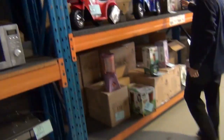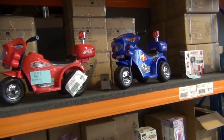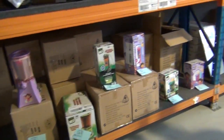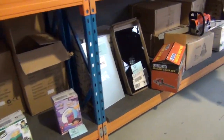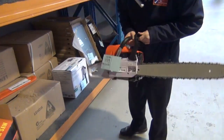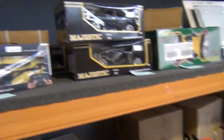Got some toys for the kids in tomorrow. Got some electric motorcycles there. We've got the red, black and blue. We've got some popcorn makers, some milkshake makers, slushy makers there. They'll be sort of $10 to $20 for all of that stuff. Got a stack of these chainsaws as well, with the 20 inch bar. Beautiful looking unit there. They'll be around the $80 mark, so nice buying with a warranty on those.